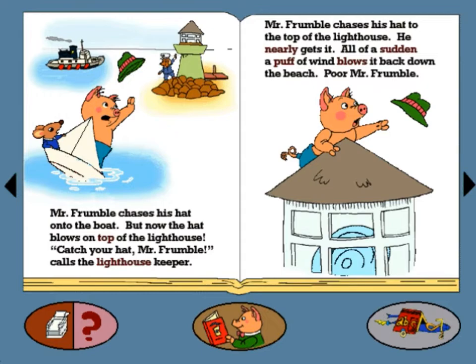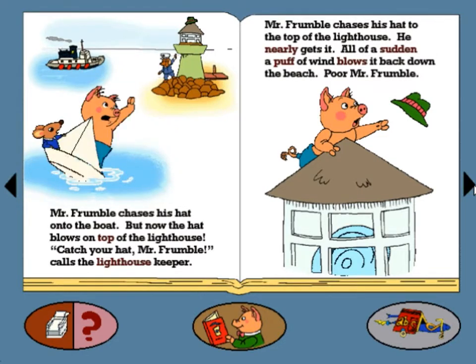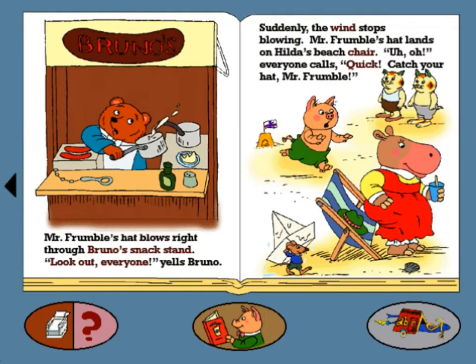But now the hat blows on top of the lighthouse. "Catch your hat, Mr. Frumble," calls the lighthouse keeper. Mr. Frumble chases his hat to the top of the lighthouse. He nearly gets it. All of a sudden, a puff of wind blows it back down the beach. Poor Mr. Frumble. Mr. Frumble's hat blows right through Bruno's snack stand. "Look out, everyone!" yells Bruno.